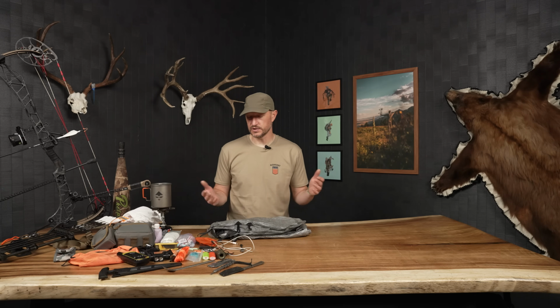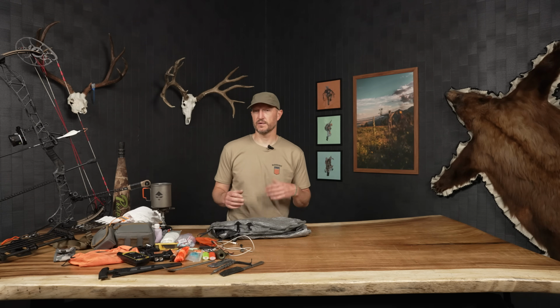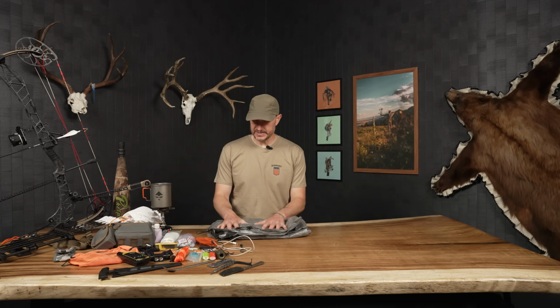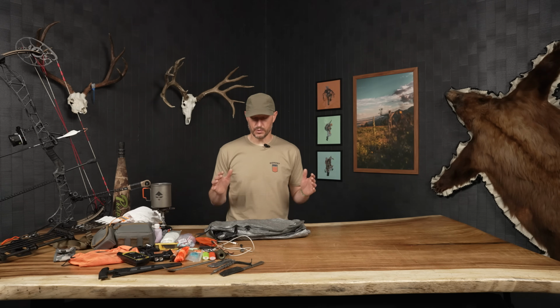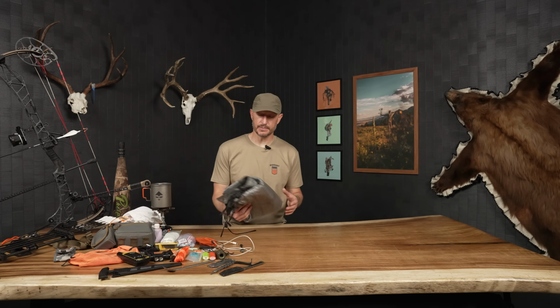The reason I often don't is because I want to be in bed quick. I want to get a full night's sleep. I also want to very quickly get my bag fully packed and loaded in the morning and headed in the direction of bugling elk. So this stays in my pack for the most part, but when I do need it, it's really handy. So that's the GOHUNT Dyneema tarp.